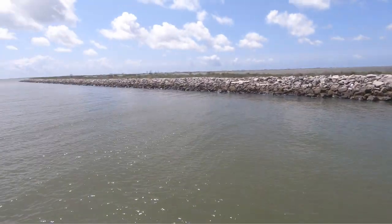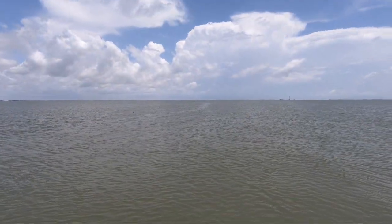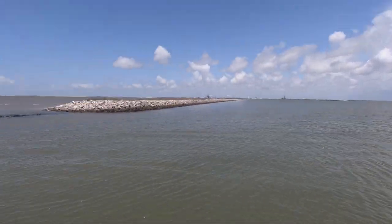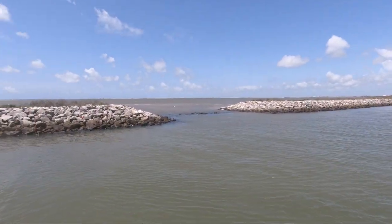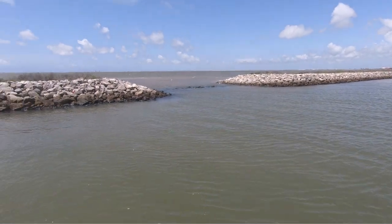see a little bit of bait. So this spot could be promising if you were to willingly kayak over here, it's not that far of a distance. I've kayaked actually to that island before this was here, and it's just been a rough day.